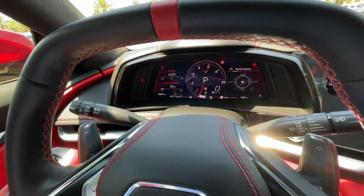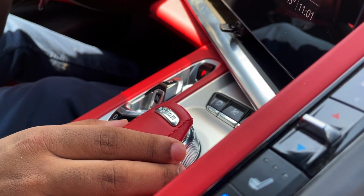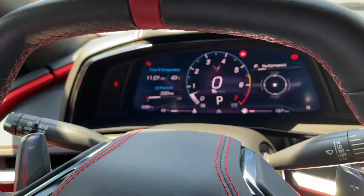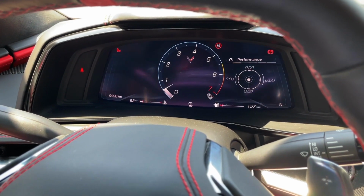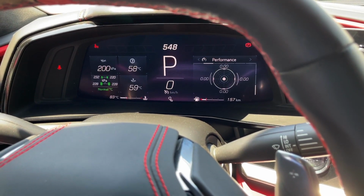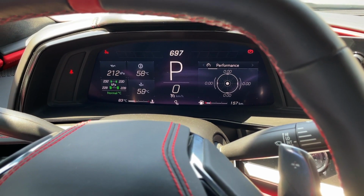Now let me give it some baby revs. Here's a dial marked mode. With that, obviously you can change the various driving modes and it also affects the speedometer. If you look over here, now I'm in normal mode. Now I'm in sport mode and it changes again. Now let's put the car in track mode and everything becomes more aggressive. You're seeing your revs. Let me rev the car again.